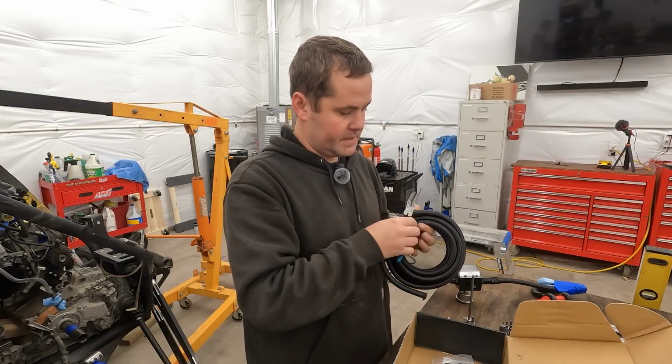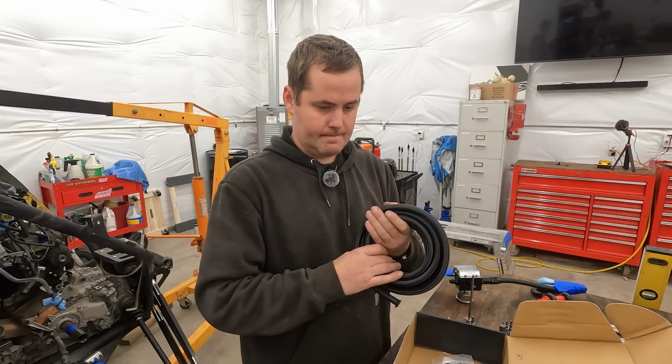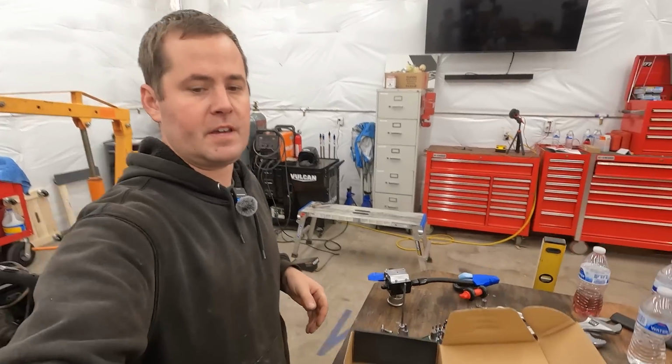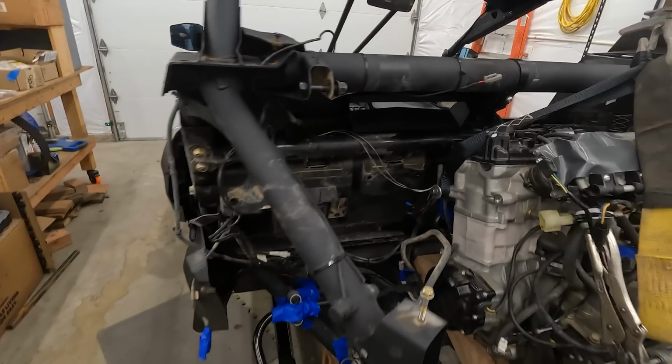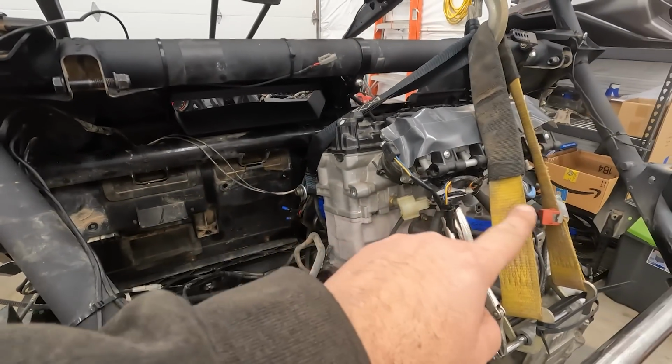All right, now, -6 AN return line time. So I'm just gonna run this down the center console and out the back. And I'm thinking the fuel pressure regulator is gonna go right here, because the fuel inlet is right there.